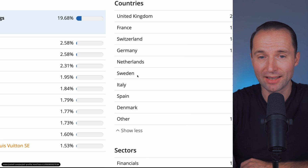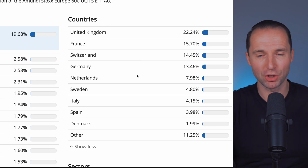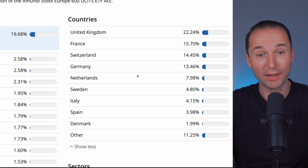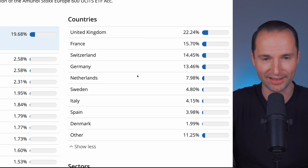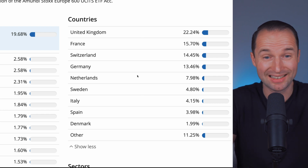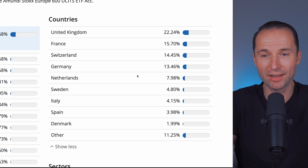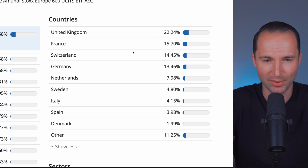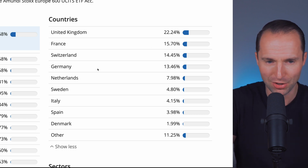Also, you see the country breakdown, obviously with the UK leading the charge, right? And that's also the difference to, as I mentioned before, the Euro Stoxx 50, where you don't, for example, have the UK represented. So if you really want a more holistic picture of Europe and the UK, then definitely the Euro Stoxx 600 is the way to go about it, and the UK has a really strong dominance here with 22%, followed by France, Switzerland, and only then we have Germany, which is quite interesting.